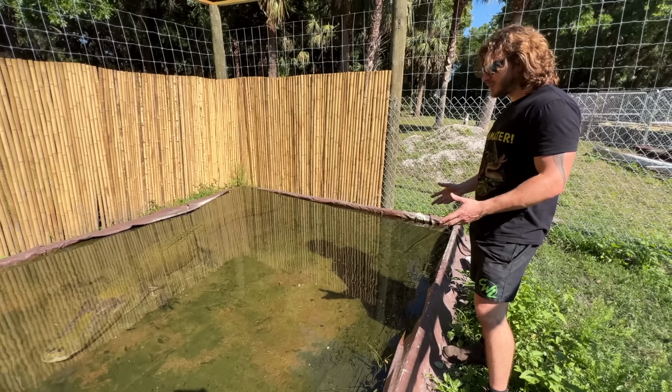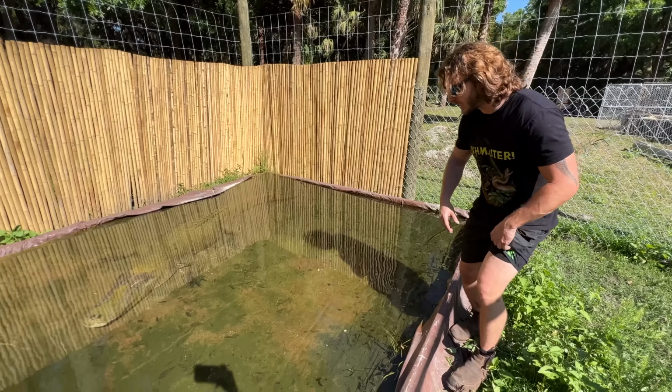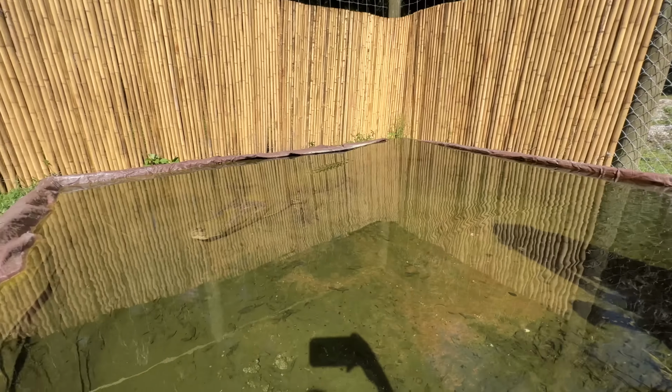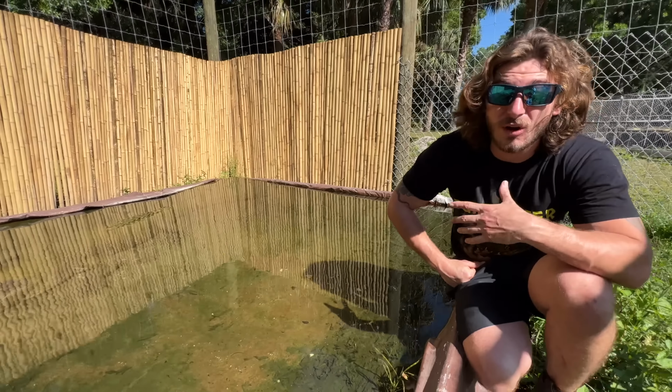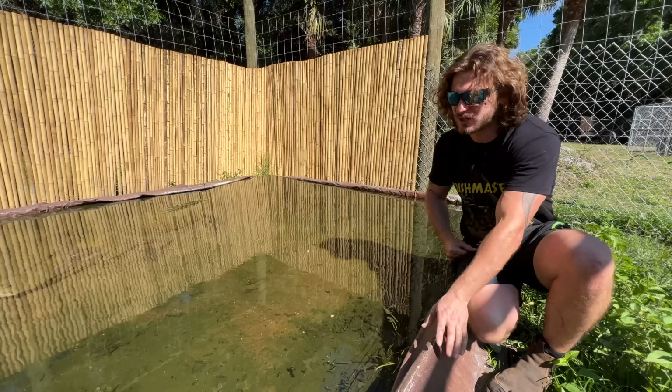If I didn't take him in, he was gonna be sent to a hunting ranch where people pay $15,000 to $20,000 to hunt a big bull gator just like this. And if you see his belly, it's really, really big. He's eaten 5 chickens so far while he's been here. Yesterday, he ate 3 whole chickens. I mean, dude, that's great news. You know how much a big gator stresses when you move it.